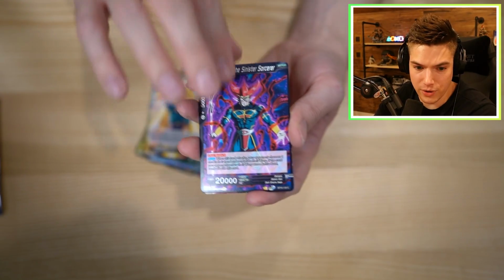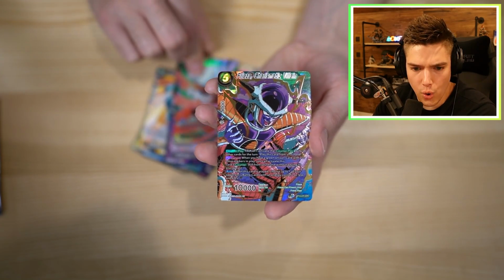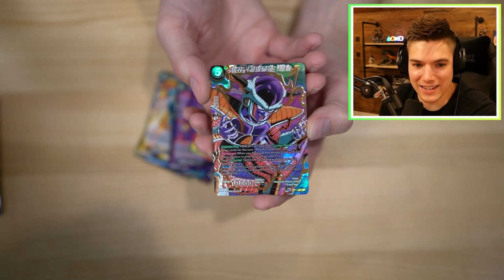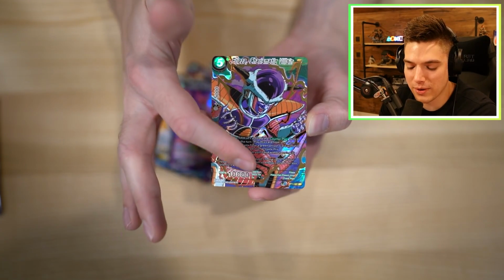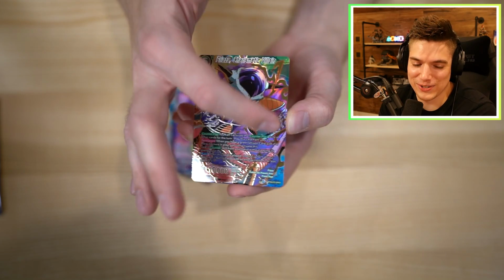Ginyu, Migra. Jace. Ooh. Yo, look at that. Frieza, Charismatic Villain, SER. That looks awesome. By the way, it's actually textured. I mean, these cards are so nice.